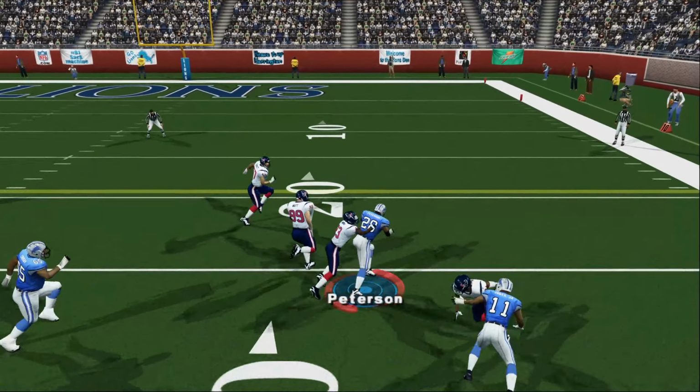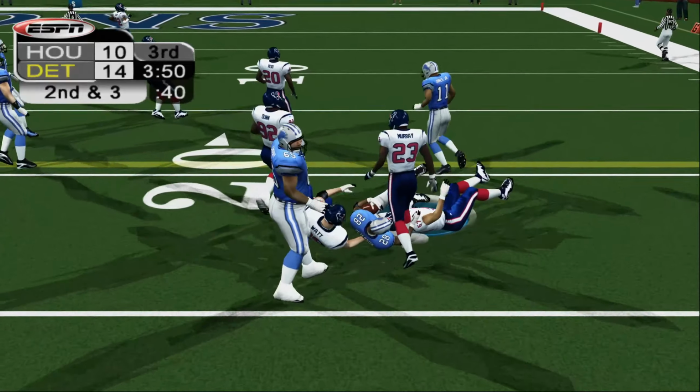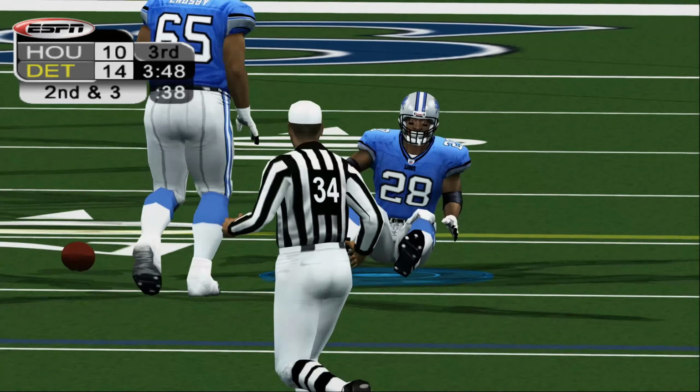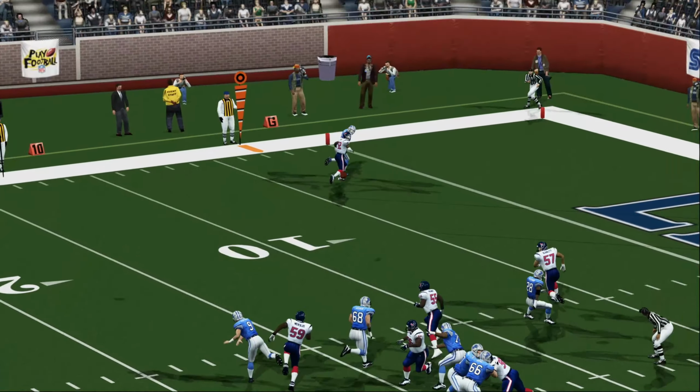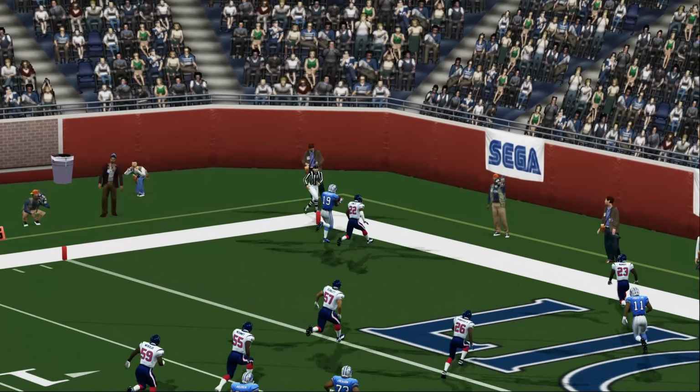And he's really filling up the stat sheet. Oh, you got it. So far, he's got 125 yards and one touchdown. Number 9 throws right past the coverage and into his receiver's hands.